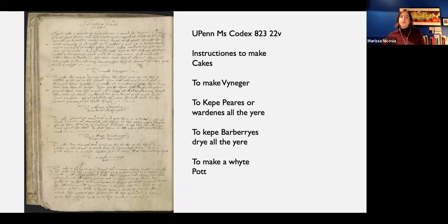And although the manuscript is miscellaneous, the recipe section is a familiar blend of medicinal and culinary preparations with a focus on preserving fresh foods. So the page on the slide includes the recipe for cakes that we're getting to eventually, as well as recipes to make vinegar, to preserve pears and barberries, and to prepare white pot, which is similar to bread pudding in this particular version of it.